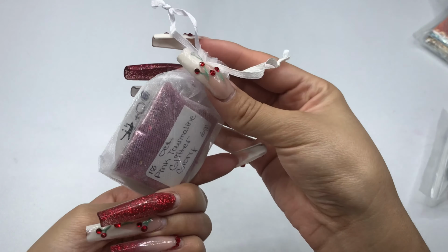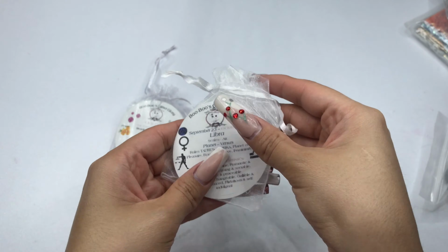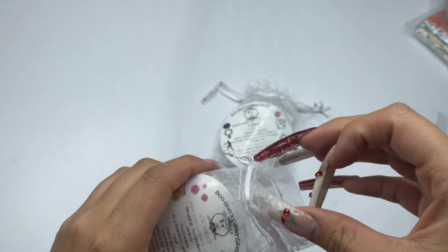So, today I am doing another unboxing. This one is from the company called Boo Boo's Glitter Glory. I did order some stuff, and then she was super kind enough to send me some other extra goodies.